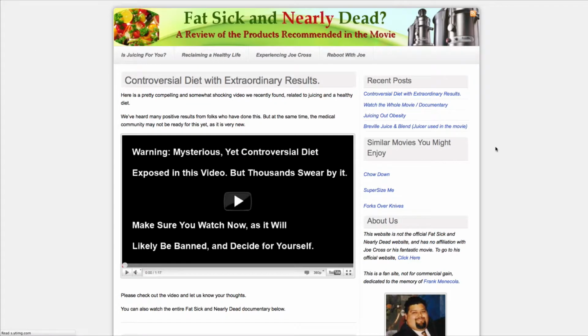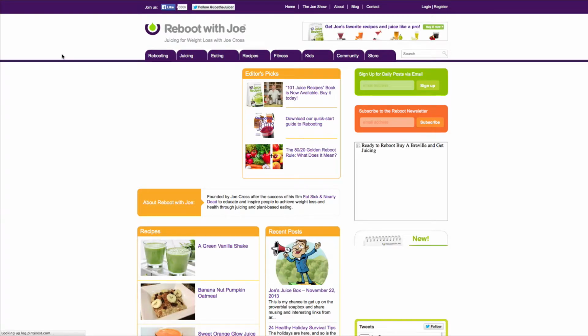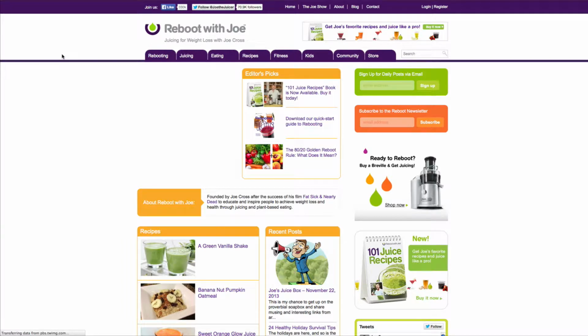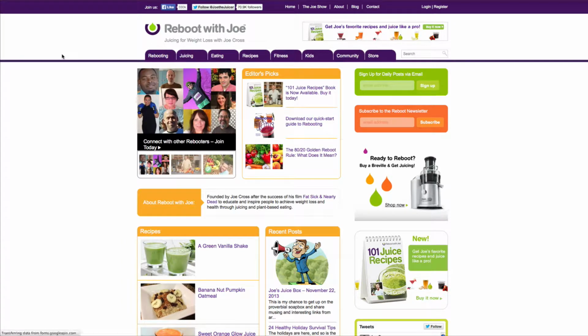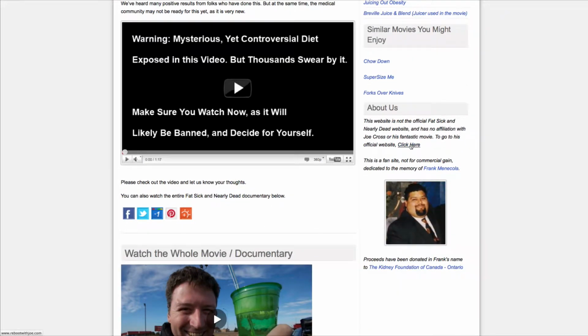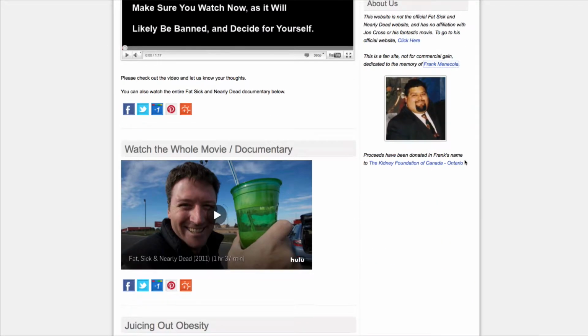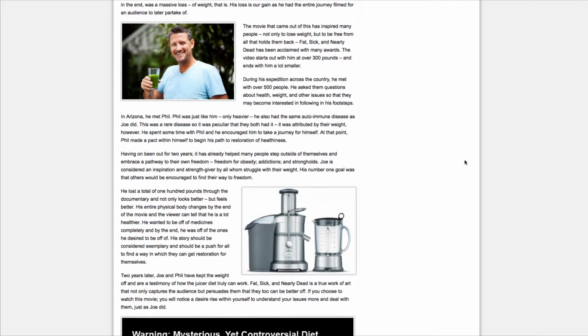So if you click home, you'll see right here that reboot with Joe, that actually just takes you to the actual Joe Cross site. So Google likes that too. It's like, oh, okay, well, he's linking out to Joe Cross and stuff, and so they're both congruent. So we like that page, so we're going to rank it higher. So you know what I mean? Then there's another one right here. This also takes you back to Joe's site. Click here. That takes you back to the site we were just on. Apparently he's donating some proceeds to this little fund. So again, Google just likes to see that you are linking out to all these other sites that are congruent with what you are doing.